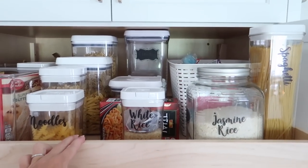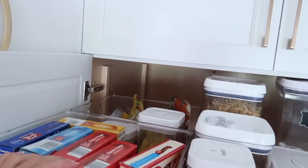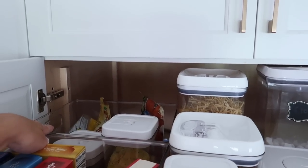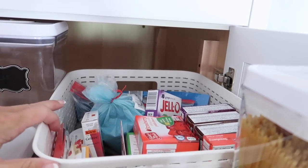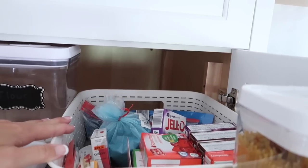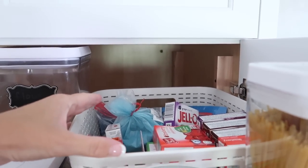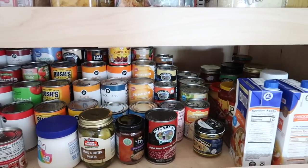So I put all of the pastas and then a couple of other bins that I have things contained in, cake mixes, and then those are like random things in the back. And then in here is like my Jell-Os and also cake decorating supplies, just kind of the same types of things grouped together. Second shelf is for canned goods.